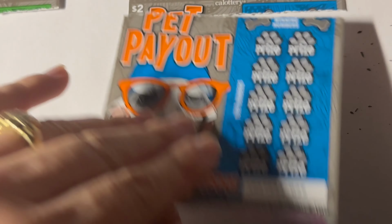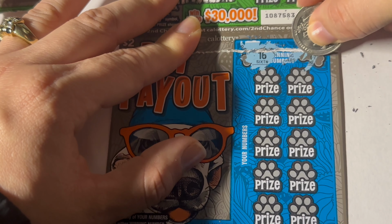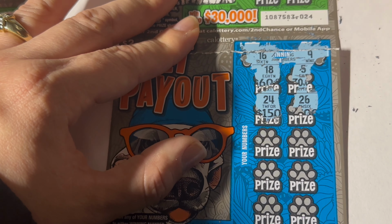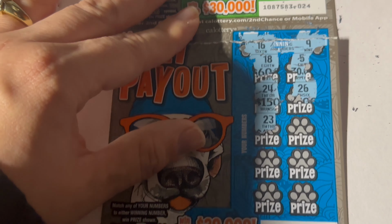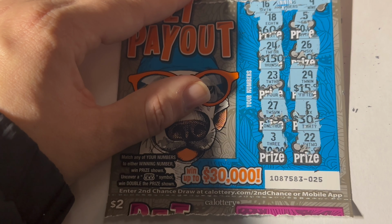Vamos a ver aquí otra vez qué números ganadores nos salieron. Okay. What is it? 16. Looks like a 16. What is that? Este? Looks like a 9. Parece 9. Okay, so 18, 5, 24, 26. No, 16. 23, 29, 27, 6, 3 y 22. Tampoco es ganador.